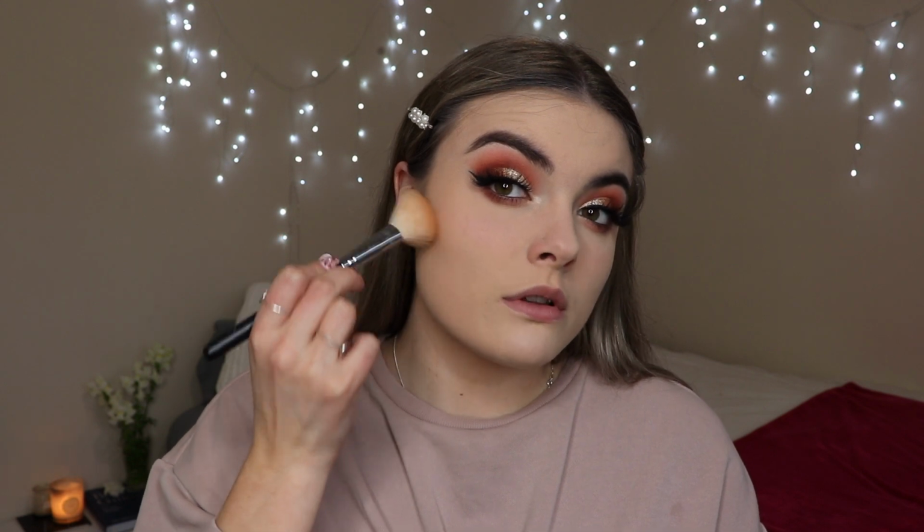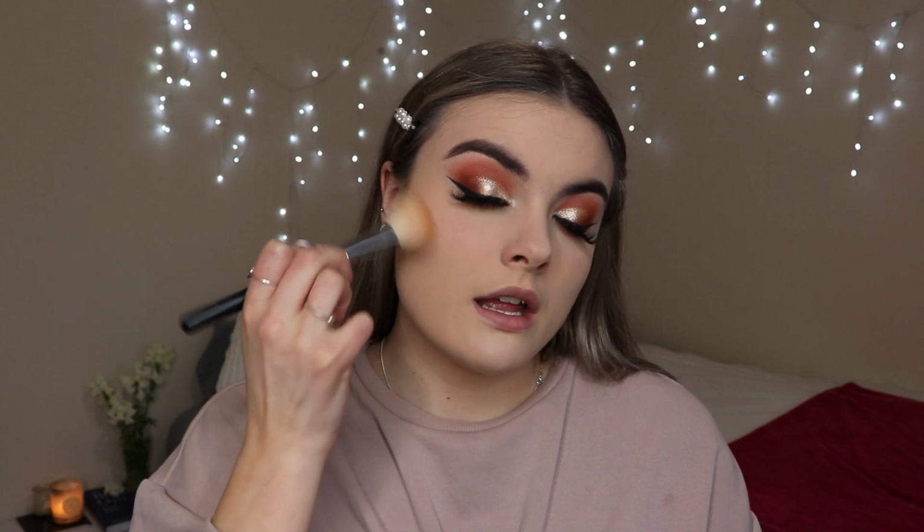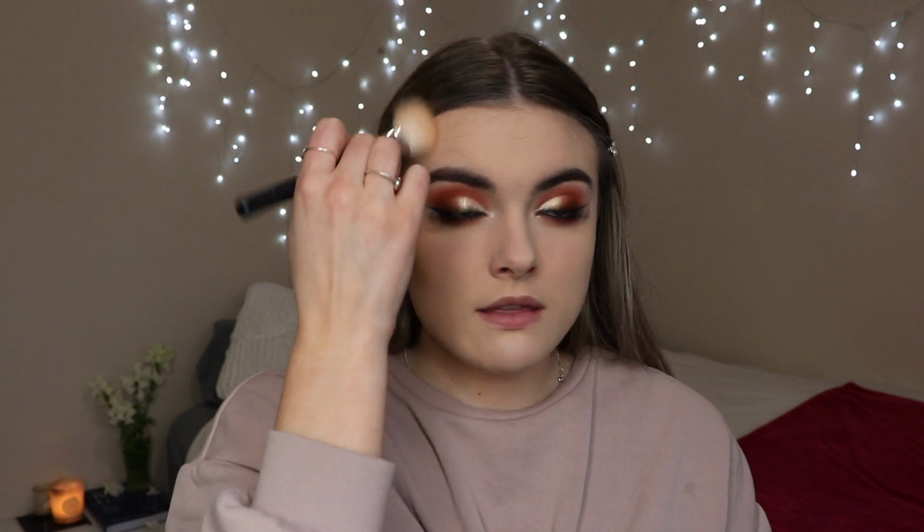Wherever that is, you want to use small little circular motions and slowly start adding some product to carve out your cheekbones, because really the whole idea of contouring and bronzing is to carve out your cheekbones, make your facial structure more defined, and then also dragging that up into the temples.